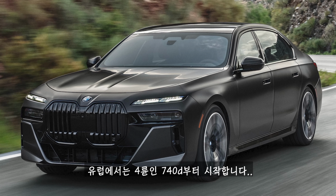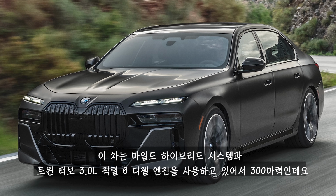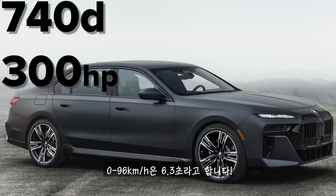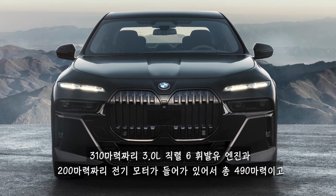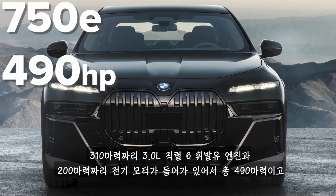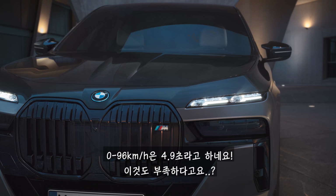Instead, here, the 7 Series range kicks off with the 4-wheel drive 740d. This has a twin-turbo 3-litre straight-six diesel with a mild hybrid system and 300 horsepower. It'll do 0 to 60 in 6.3 seconds. If that's not fast enough though, there's a 4-wheel drive 750e hybrid which uses a 310 horsepower 3-litre straight-six petrol engine and a 200 horsepower electric motor to produce a combined 490 horsepower and 0 to 60 miles an hour in 4.9 seconds. Still not quick enough?